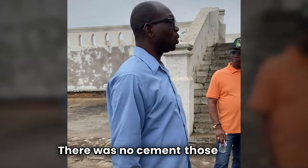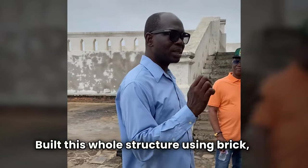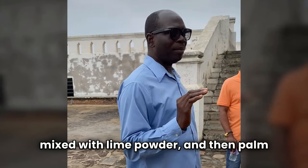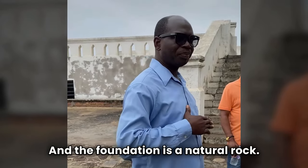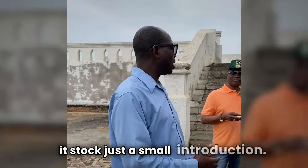There was no cement in those days. They built this whole structure using ground sea shells mixed with lime powder and then palm oil. And the foundation is a natural rock. They built it on a huge rock. That is why for years it has stayed strong. So it's just a small introduction.